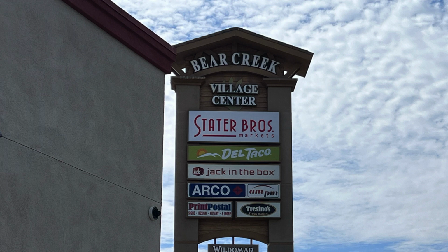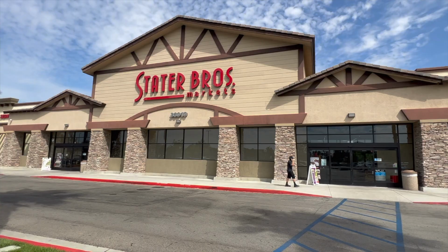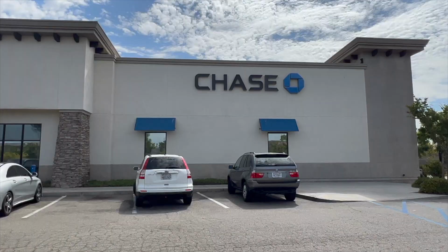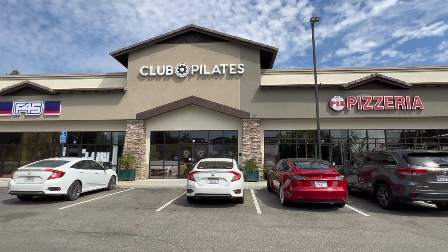Next up is the Stater Brothers Shopping Center. Stater Brothers is another big grocery store, and I'm told by my wife that they are much cheaper than Ralphs. There's also a Chase Bank and several food options, a couple small gyms, and much more. Here's a look at that.